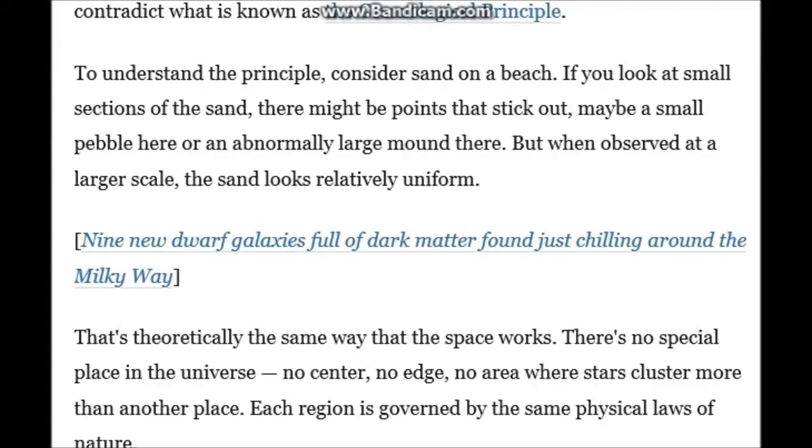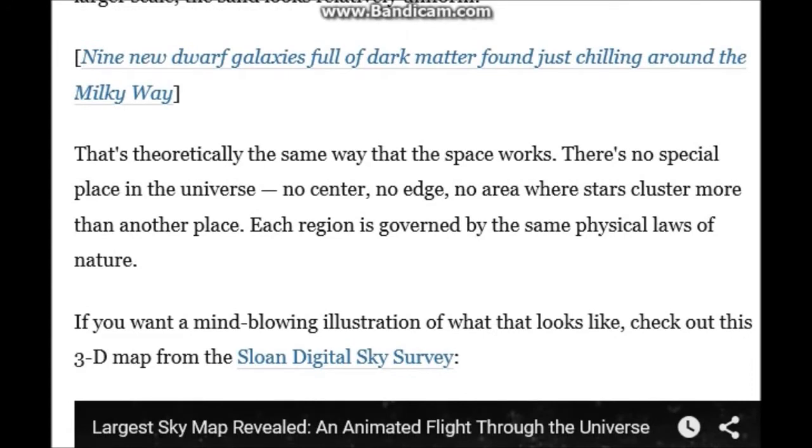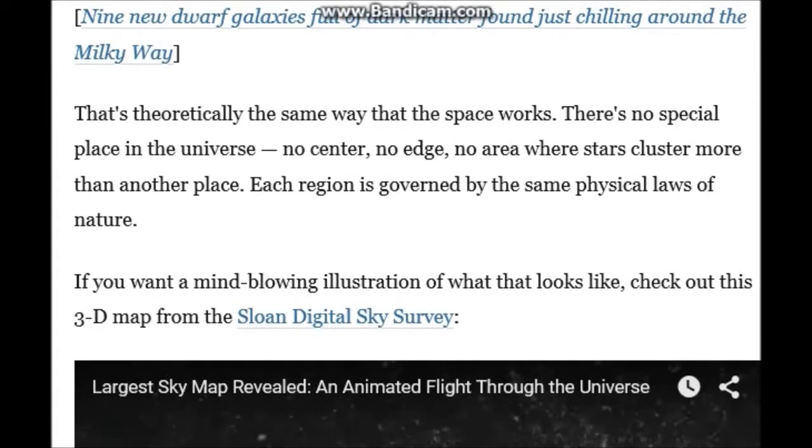To understand this principle, consider sand on a beach. If you look at small sections of the sand, there might be points that stick out. Maybe a small pebble here or an abnormally large mound there, but when observed at a larger scale, the sand looks relatively uniform. That's theoretically the same way space works. There's no special place in the universe, no center, no edge, no area with a star cluster more than another place. Each region is governed by the same physical laws of nature.